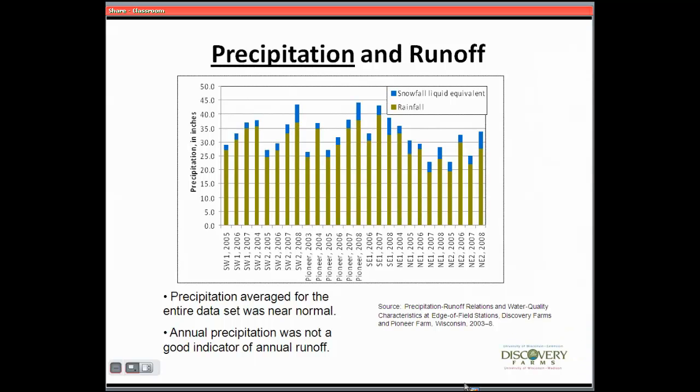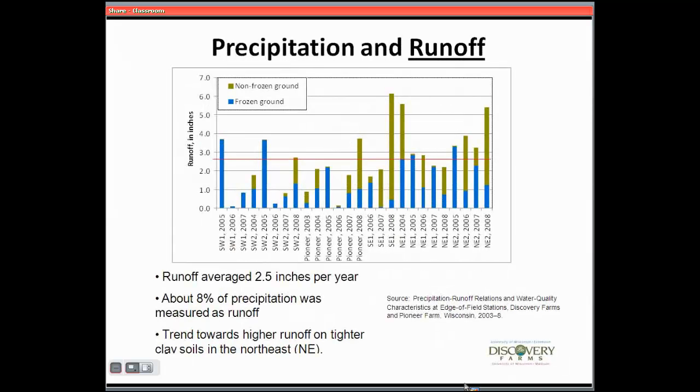When you really took a look at the average, it sort of bounced between 30 and just shy of 45 inches of rain per year. And that's a lot more than certain western locations like where we're at here, but that's what we're dealing with. When we take a look at the runoff, we know that we got 30 inches of precipitation, and some of it was rainfall, some of it was snowfall. How much of that actually left the field?